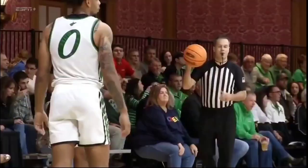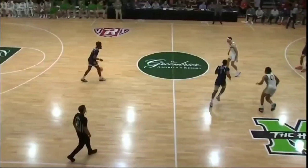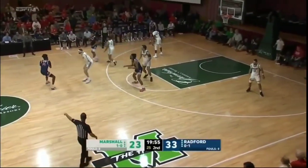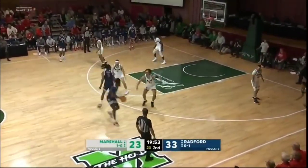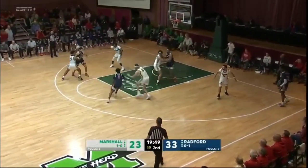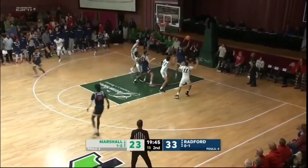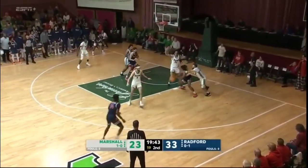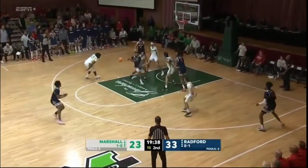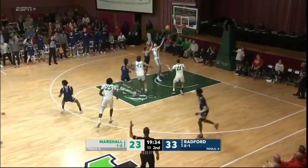Let's see if we have a tale of two halves. It's a 10-point Radford lead opening up the second half, and the Highlanders start with the basketball. Here's Giles slicing through. Smith, his buddy in the corner. Archer all over that offensive glass. That's been such a big part of this game. Rebounding, second chances.